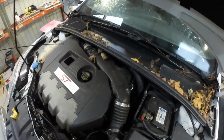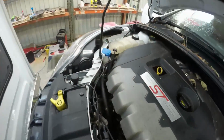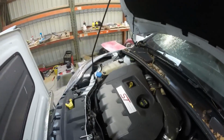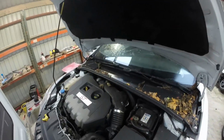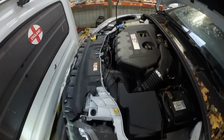And yeah, it's over minimum, so we have engine oil. It doesn't appear there's any coolant in the expansion tank, so perhaps we have got a little bit of undercarriage damage in terms of radiator, but this headlight's definitely not been touched.